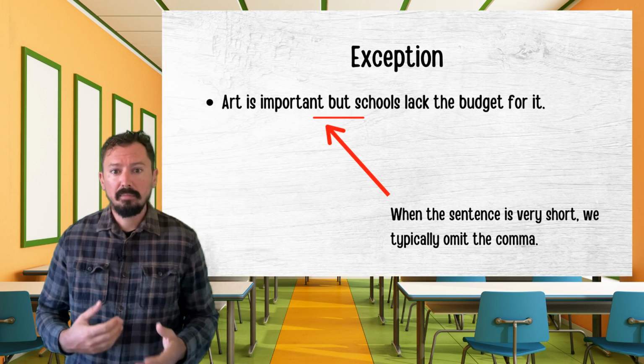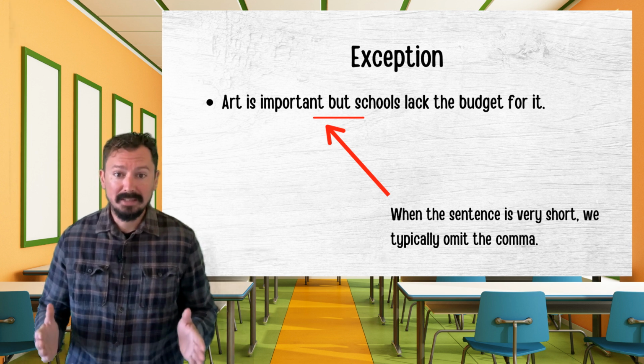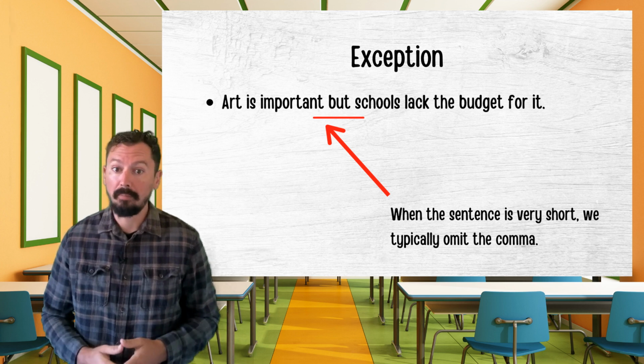Now, here's one of the many annoying exceptions that we have in English. When a compound sentence is short enough, we often omit the comma.